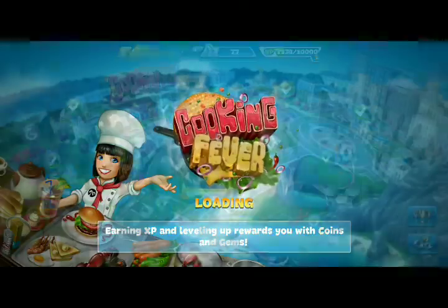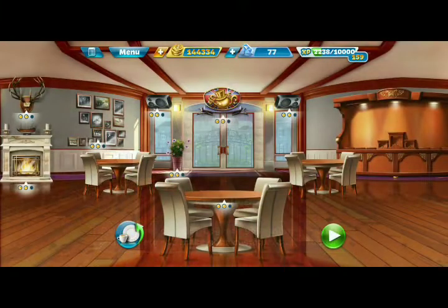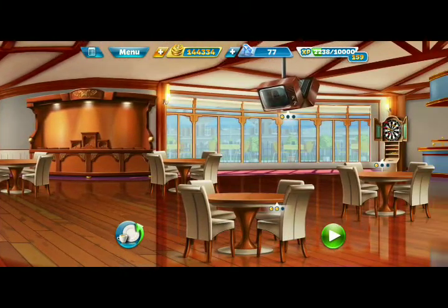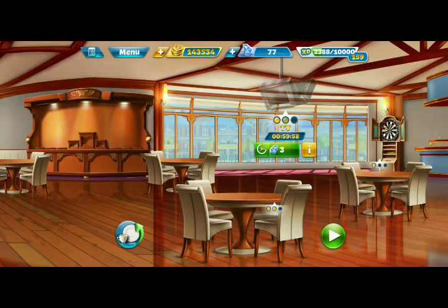Let's head to the main menu, see what we're doing tomorrow. We're going back to Breakfast Cafe. Let's get a new interior upgrade going. Next in line for us to get to level 2 would be the TV, and this helps with the tip time increasement. We'll go ahead and get that going so it's ready for us tomorrow.